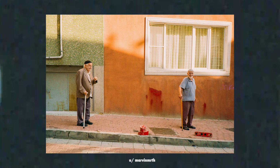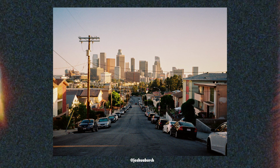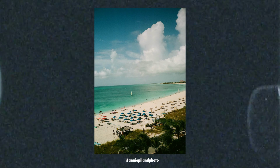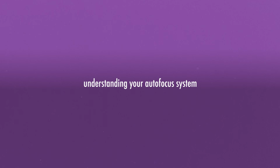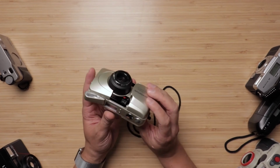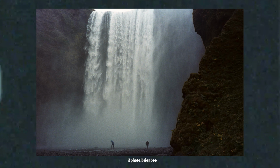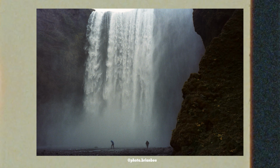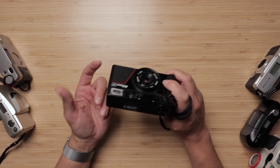It can vary quite widely with cameras, but I wouldn't expect your point and shoot camera to have a very close focus distance or allow super detailed macro shots. It's just not what they were made for. Next up is understanding your autofocus system. The vast majority of point and shoot cameras have autofocus systems, and getting in tune with your camera system is necessary. While some are better than others, understanding the autofocus is needed to ensure you're not missing focus and ruining your hard-earned photos.